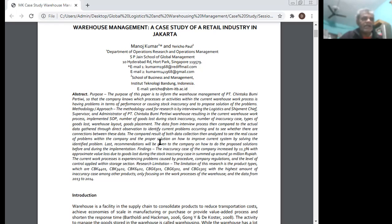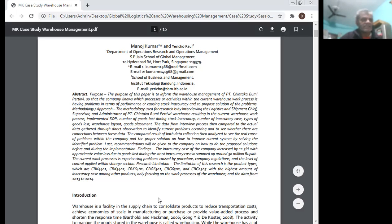The compared results of both data collections were then analyzed to see the real cause of problems within the company and the proper solution on how to improve the current system by solving the identified problem. Lastly, recommendations will be given to the company on how to do the proposed solution before and during the implementation.